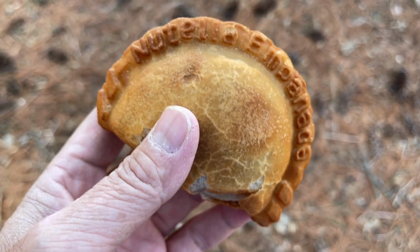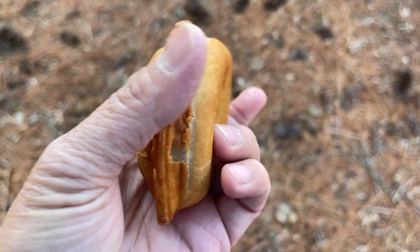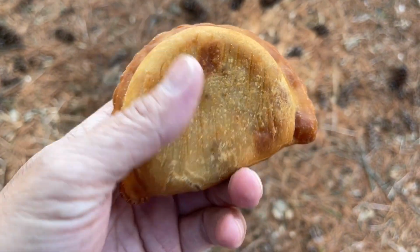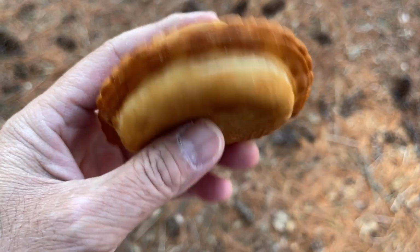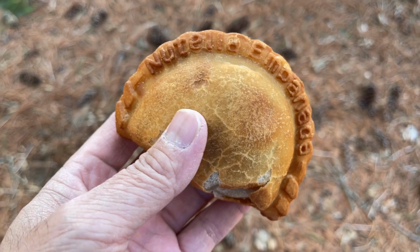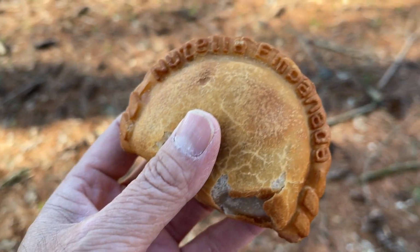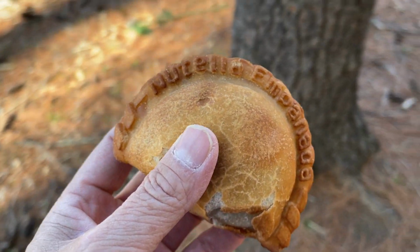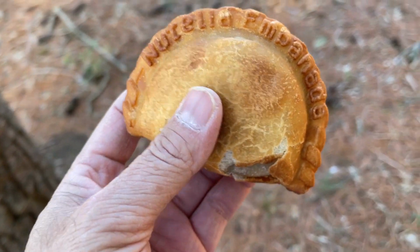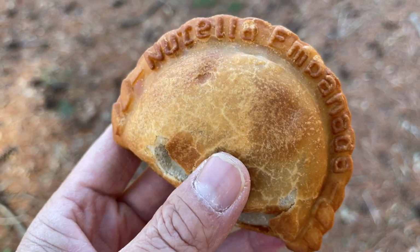Okay, I'm going to finish with a sweet empanada. This is the Nutella empanada, and it has Nutella in it, and bananas and strawberries, I believe. Wow, it's blistered and cracking. It's so big and plump. It's so full it wants to burst, basically. And this is kind of a dessert empanada, I believe. But let me try it.